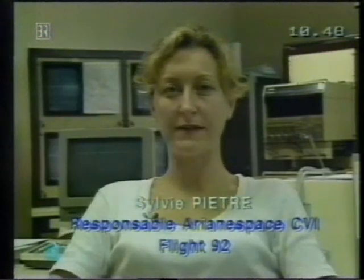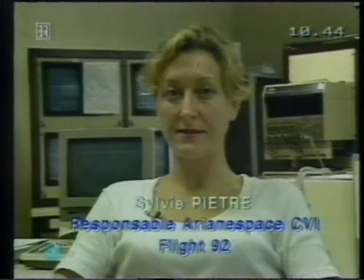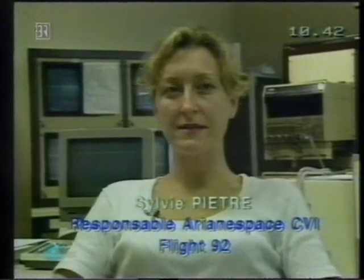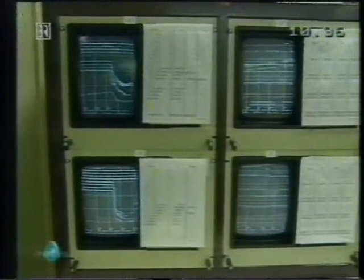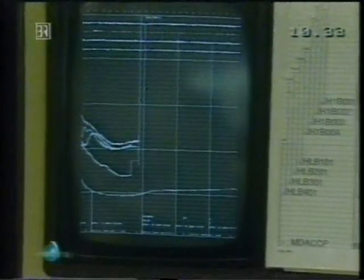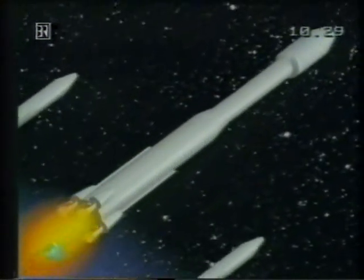We're here on the Montagne des Pères, in the computer center where we collect and evaluate the telemetry from each Ariane launch. From this center, we follow, in real time, a vast stream of data that we receive from the launch vehicle, beginning in the final moments of the countdown. We call this process and this center the CVI, Immediate Visual Control.